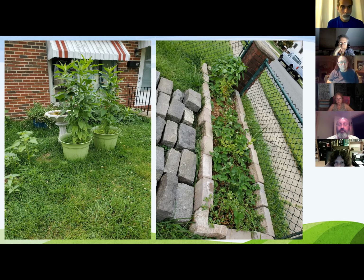All of the stone next to it is going to be what I use to build the bed for my herbs next to this garden. So I'll show that in a future picture.